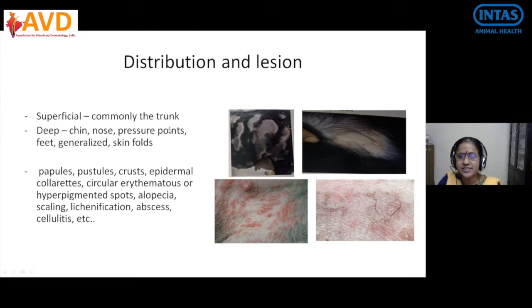It is presented in various forms. Normally, superficial pyoderma affects the entire dorsum of the body or trunk, whereas deep pyoderma is mainly localized to particular regions like the chin, nose, pressure points, feet, or it could be generalized under skin folds. The skin lesions are described as papules, that is solid elevations, or pustules, sometimes crusts, the presence of a scab and crust, epidermal collarettes and hyperpigmented spots, alopecia, lichenification, and the presence of abscess formation, small abscesses or cellulitis. So it can be presented as any form.